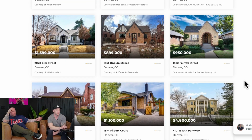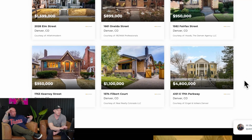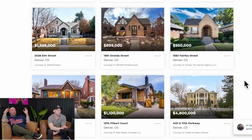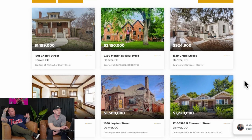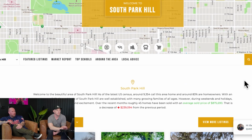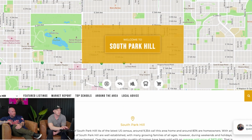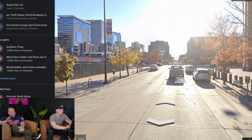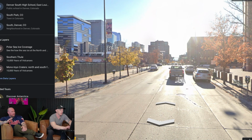Yep. So you're going to get more redone bungalows. You get some more old cultured homes that have just been refurbished. You'll have some scrapes there. Definitely not as nostalgic or fancy, per se, as Wash Park. Wash Park has some of the biggest scrapes, amazing homes. You'll get some of that, but per cap, Central or South Park Hill still feels more like Denver.